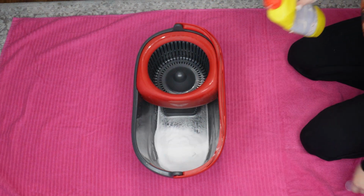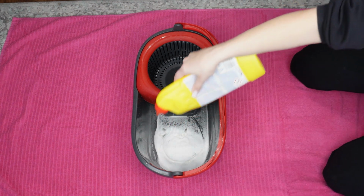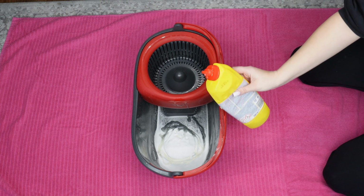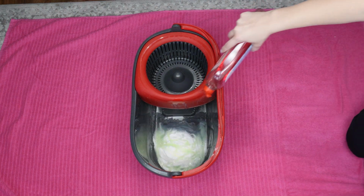Next, add a tablespoon of Domestos. It's a substance that eliminates 99% of germs. It eradicates bacteria, fungi, and viruses. Another ingredient is dish soap. Pour a tablespoon into the bucket.